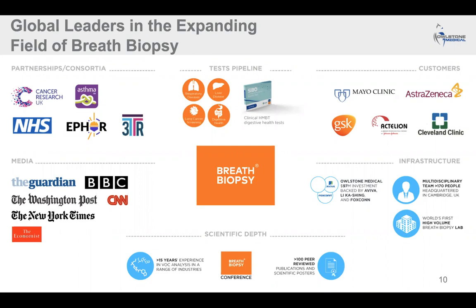Now, in addition to providing research products and services to our customers, we are also developing a range of novel breath tests for the early diagnosis of lung cancer, for liver diseases such as NASH and cirrhosis, and other respiratory diseases in partnership with pharma companies. We have recently launched our first digestive health test based on hydrogen and methane breath testing service in partnership with the Functional Gut Clinic in London for the diagnosis of gut health problems.